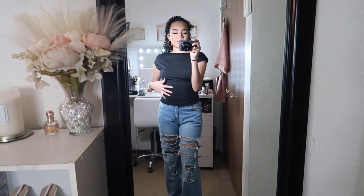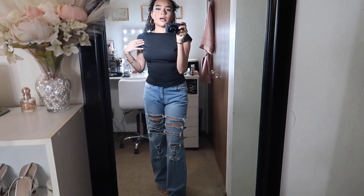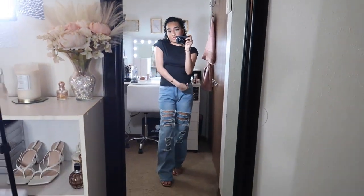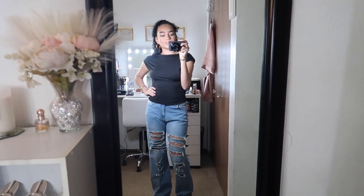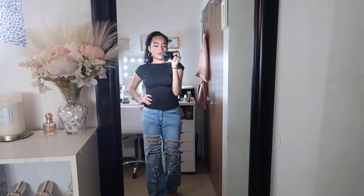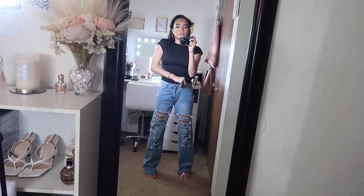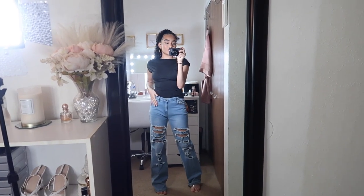The size medium fits me just right, but you may want to size up if you want to. It's a little tight right here, or it's just me, I don't even know. But you may want to size up or just stay your regular normal size. But I do love how this looks together. You can tuck this in if you want to. Maybe that's what I'll do.